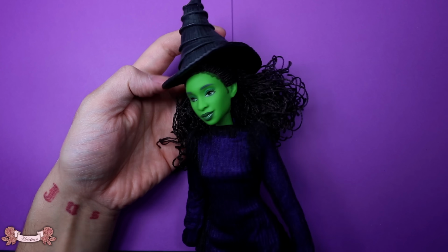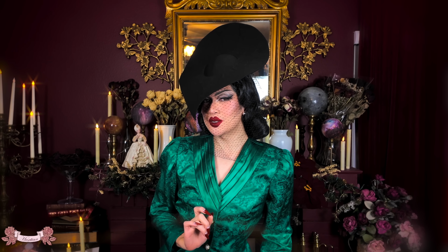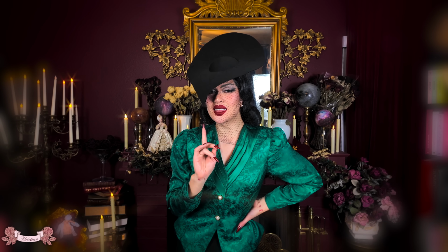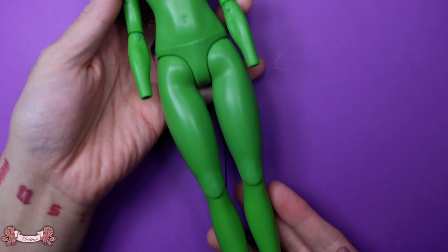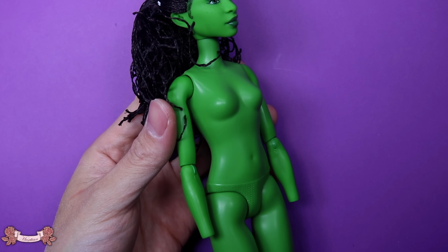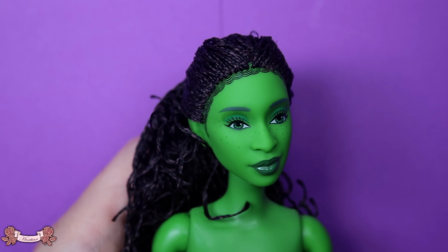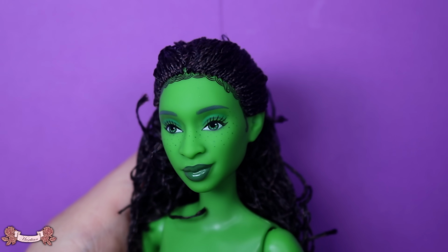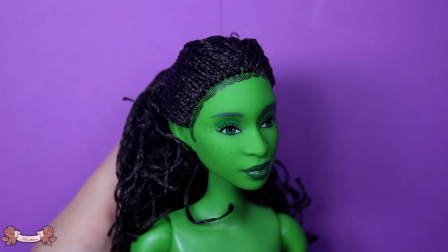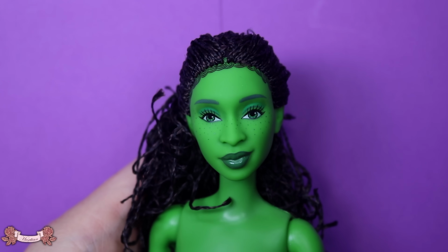Of course, we will be using the official Wicked doll, and they really have an amazing face sculpt. The only thing that kind of bothers me is that they can't share shoes with Barbie because they have bigger feet, and I wish that they actually had a Made to Move or Model Muse body. It seems like her green color is also a bit different than what I've seen, at least for promotional images and videos, but she looks absolutely phenomenal, and I think the mold really captures Cynthia really well.